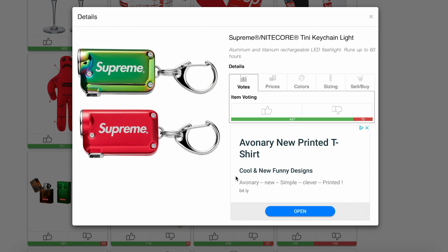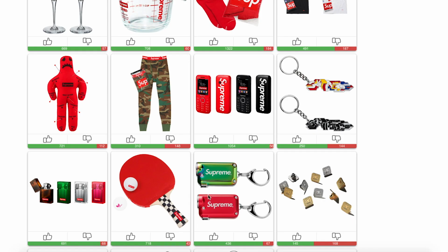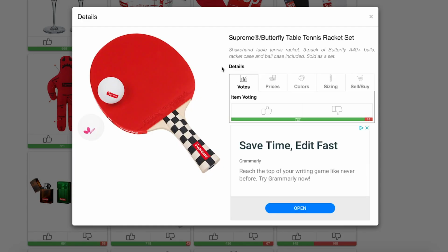You got tiny LED flashlights. I mean, again, I think it's quite pointless, but also quite sick. This is another random thing from this year. You've got the Supreme table tennis and table tennis ball set.